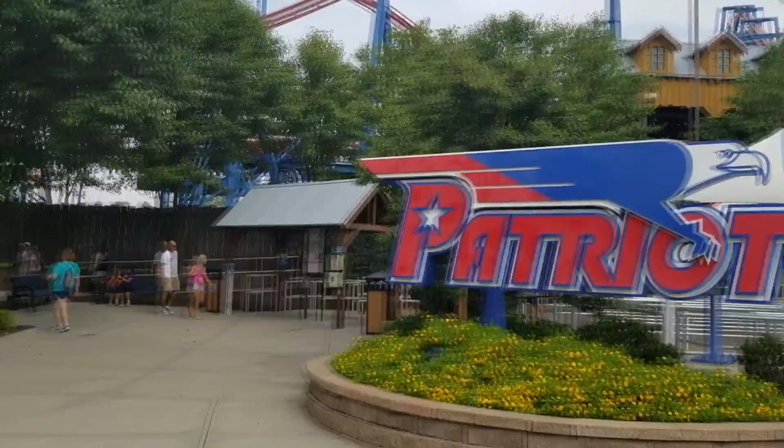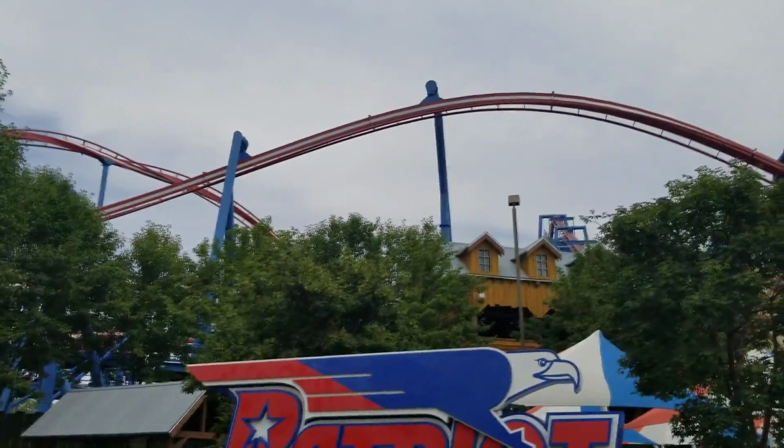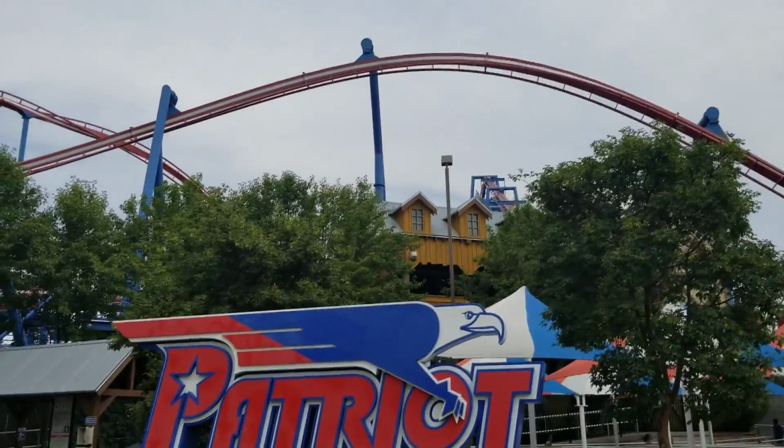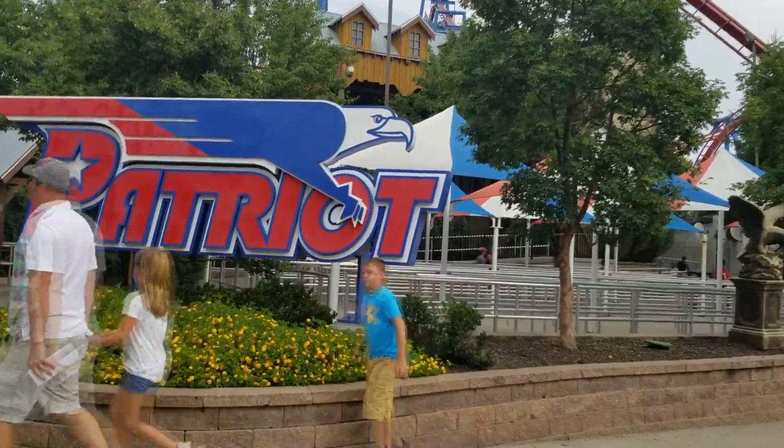So this is Patriot. Patriot is an awesome inverted coaster. You can see the tracks coming up there. It actually has a couple airtime hills on it. Surprising for an inverted coaster. So a couple great moments of airtime.